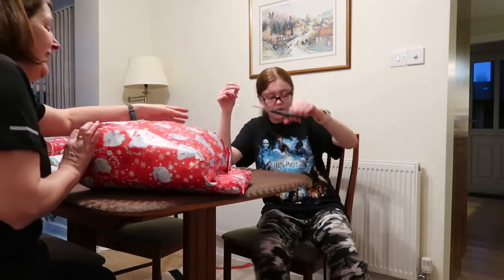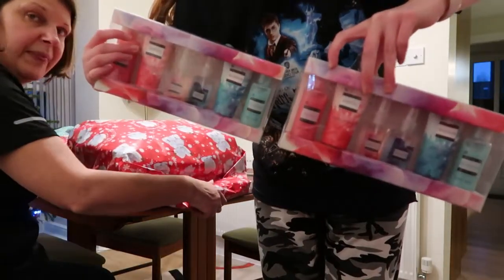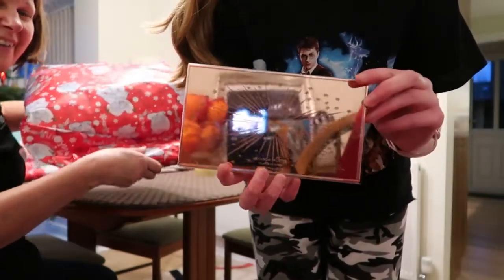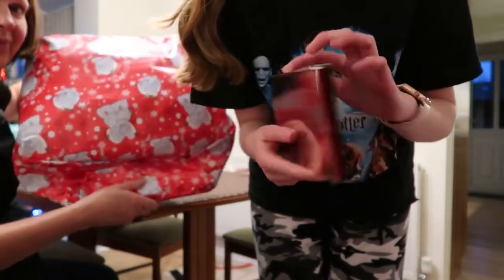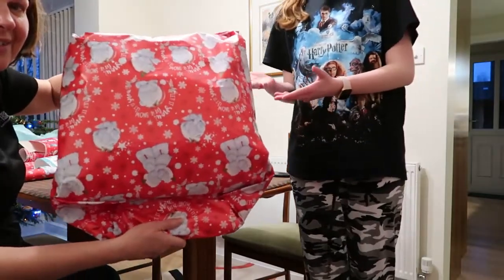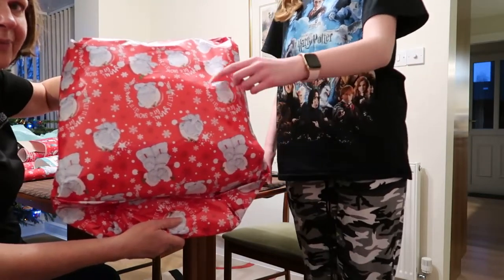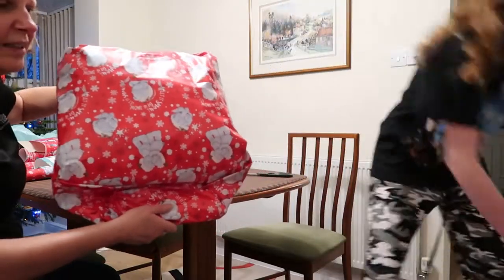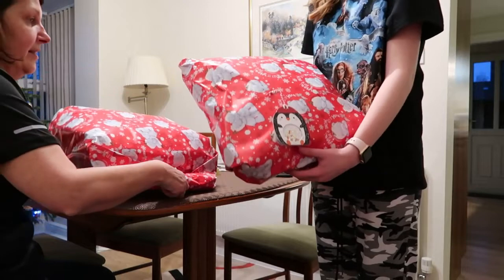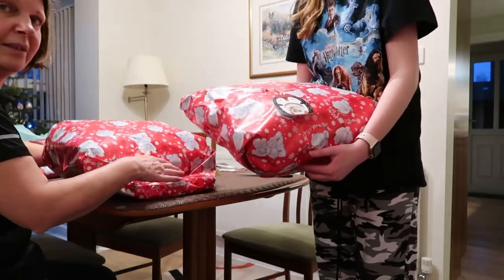With all faith, this is what I got for two of my friends, and then I got my other friend a makeup palette. And this is my best friend's present, and I got her a pillow full of our pictures on it and a massive chocolate bar. My other best friend, I got a pillow with other different pictures of us on it, and then a t-shirt with a meme on it.